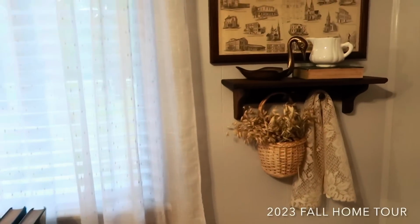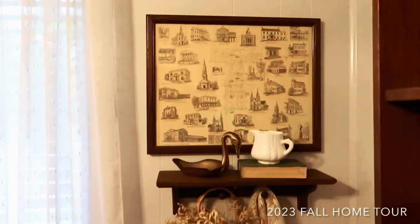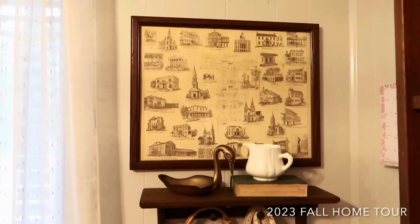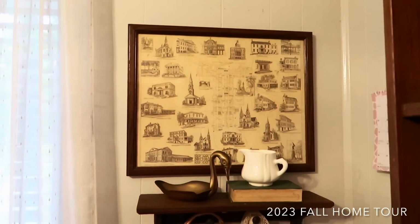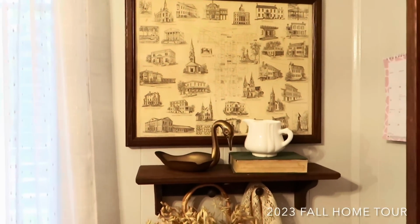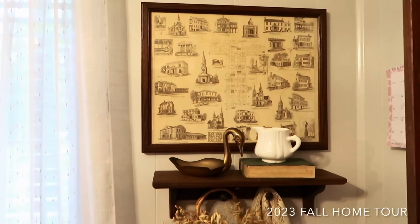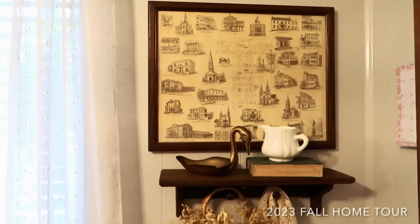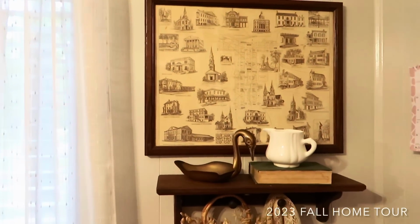I do have it decorated a little bit, but not as much as I would like. I recently got this picture from Kelsey. So years ago, her and I were both at a Goodwill, and I walked past this, and she ended up getting it. Well, she was getting rid of it the other day. She's had it for a few years. She didn't want it anymore. And so I told her that I definitely wanted that picture.